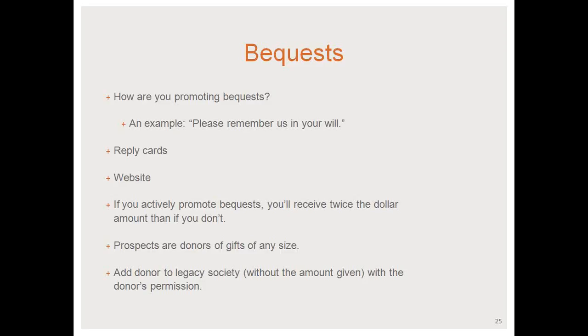So my question to you is, how are you promoting bequests? According to Blackbaud, nearly 90% of planned gifts are bequests. So you need to be promoting them, especially for those of you who are just launching your program or the program is non-existent. At the very least, you need to be promoting bequests. And this could be as simple as, please remember us in your will, when you have that conversation with your donors. You can use reply cards and your website, and I'm going to go over these in a little bit. But you need to actively promote them, and if you do, you'll receive twice the dollar amount than if you don't.